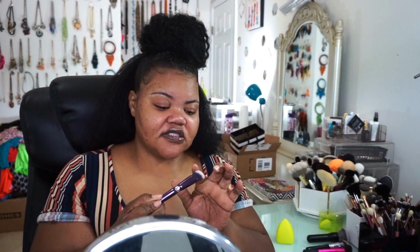But this is the actual concealer brush. See how it fits perfectly in that corner to be able to go in there and blend out your concealer? And it's so dense and soft. That should blend out concealer perfectly. Anyway, we'll give it a try. We'll see how this look actually goes. So we can go ahead and get into this look.